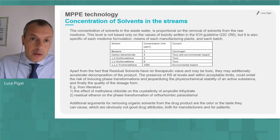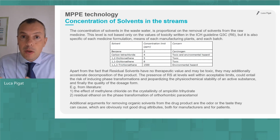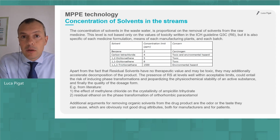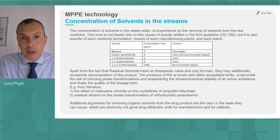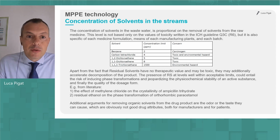Now the last comment will be on the concentration of solvent in the wastewater stream. Just a few considerations: the concentration is proportional, of course, to the removal of solvent from the raw medicine. The level is not only based on the values of toxicity written in the guideline ICH Q3C, but it is also specific to each medicine formulation, each manufacturing plant, each batch, each kind of production batch.